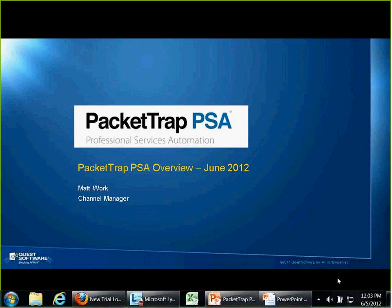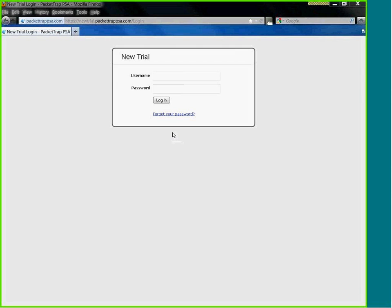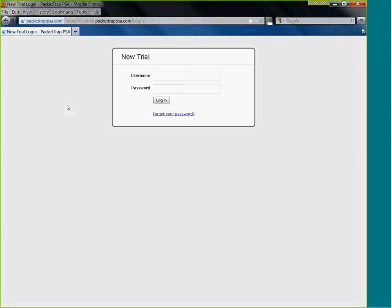Part of that is actually putting in data so it's familiar. When you sign up for a trial of PacketTrap PSA, you're going to get an email. That email is going to say, thanks for signing up, we look forward to working with you, and it'll give you the link to your account. When you sign up for your trial, notice in the URL here, it's new trial. The company I signed up under is new trial. And it's really simple. Your URL is new.packettrappsa.com. Now, it'll be different. It'll be your company name, .packettrappsa.com. So all you need to do is plug that into the address bar and go, and we're going to provide you this login screen. Go ahead and log in with the credentials I set when setting up the trial.